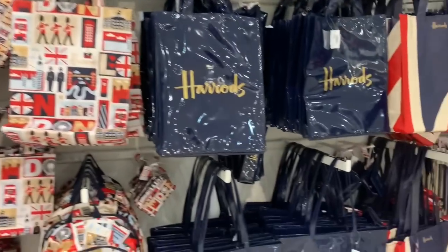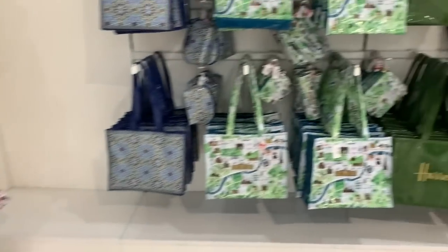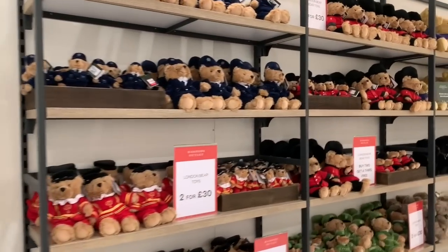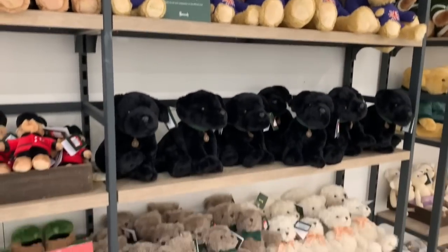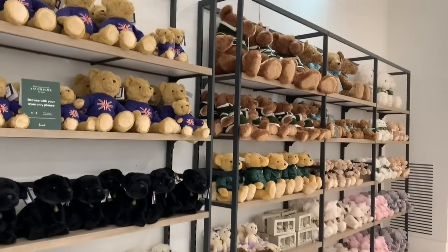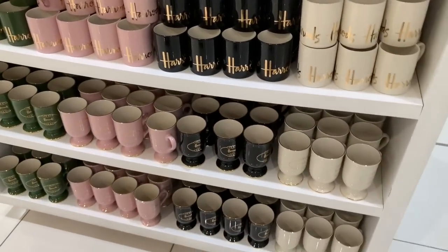On the ground floor you have all the Harrods gifting, so all the shopping bags, just the regular bags that you would get at the Harrods store. And then you have the teddy bears, the gift bears, which is really cute. And then you have all the mugs here.